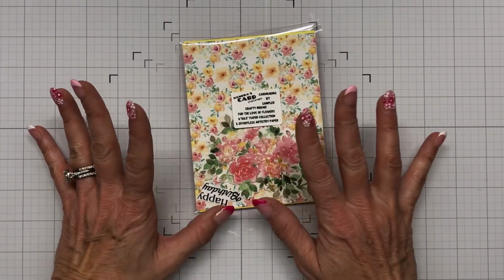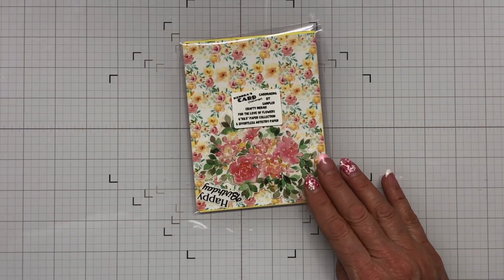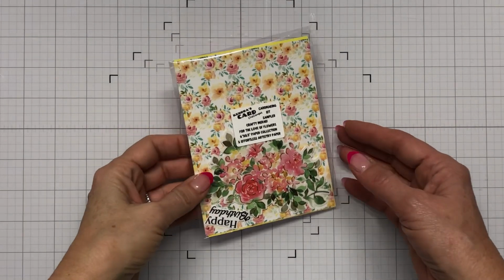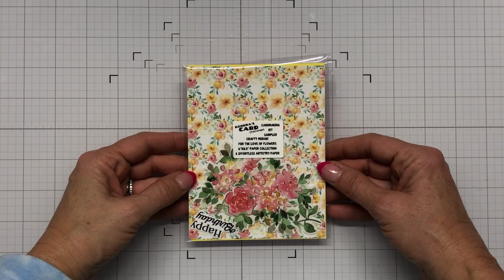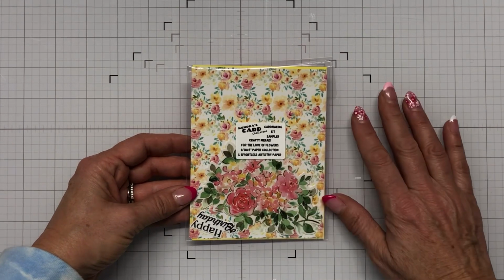Now tonight I just wanted to do something easy. I've been kind of in a little bit of a rut, thinking that everything I have made has just not been good lately, and I just want to do something to relax.